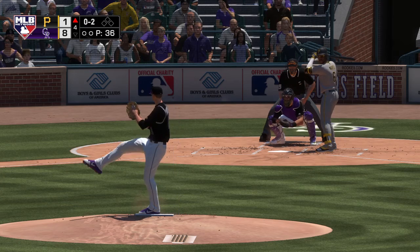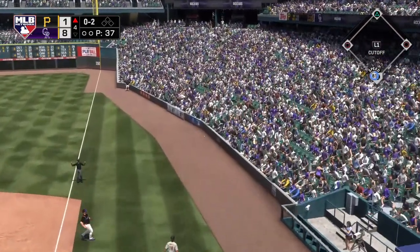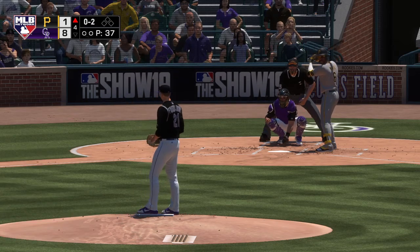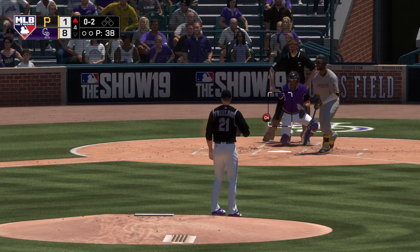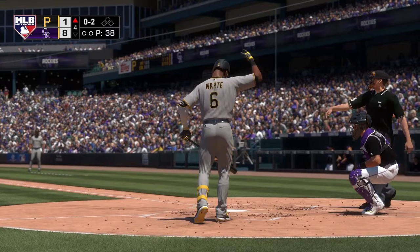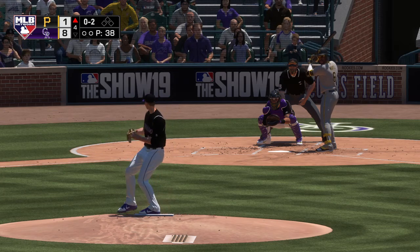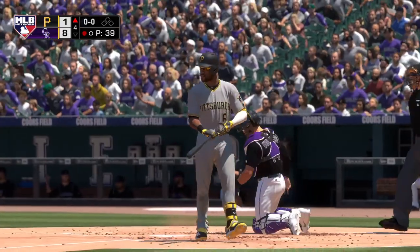Into the windup. Here comes the 0-2 pitch. And another foul ball. Swing and a miss as he ran the fastball right by him for the first out.